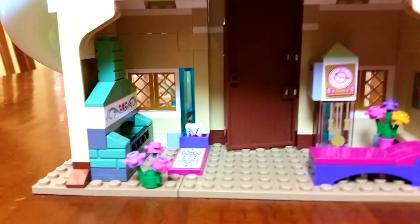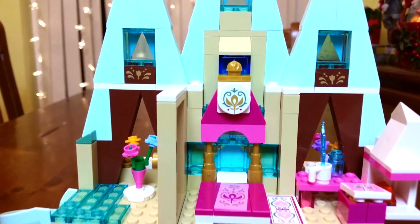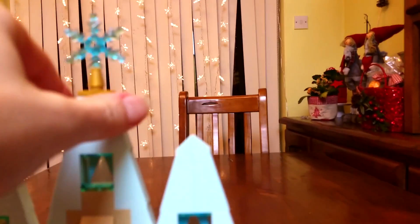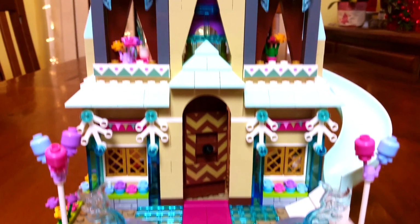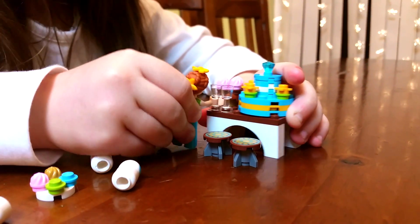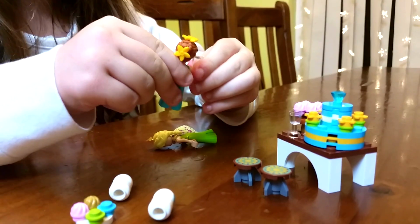Here is the first floor. Here is the second. Snowflake on the top, and from the front side, it looks like this. She's gonna grab a drink. Oh, she really can do that! Show me!